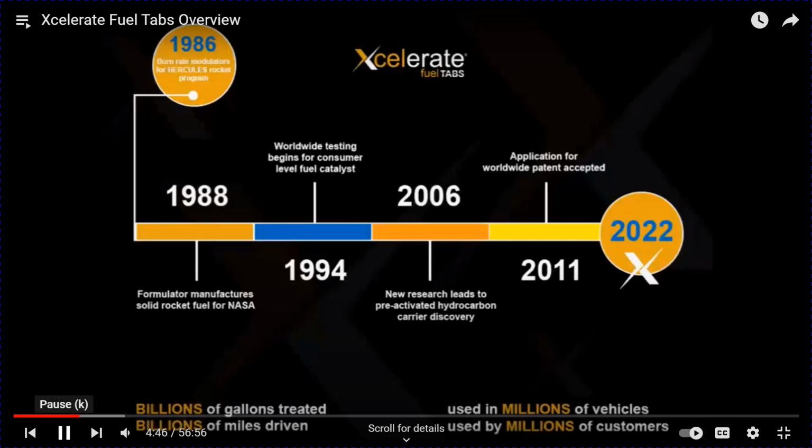In 2006, they found a pre-activated hydrocarbon, and it's what they use in the formula today. This pre-activated hydrocarbon is almost the star of the show. The thing about most of these products out there is they're two-ingredient products, right? It costs probably 6, maybe 8 cents in raw material to create these other fuel tabs that are out there. It costs more just in the micro encapsulation of one of our ingredients than it does their entire tab.